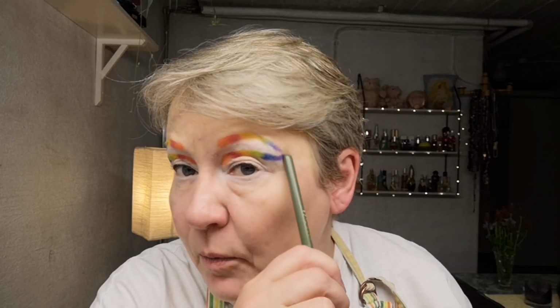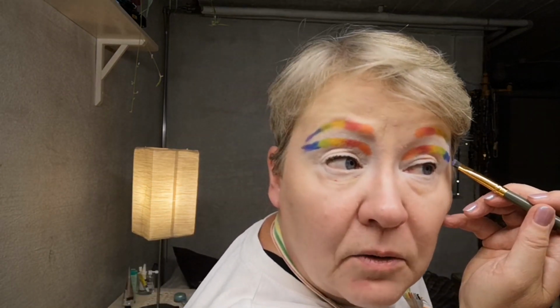Okay, so I will continue with the purple one in that one. I'm not showing you with the colors because I will do it in the end if I can remember. I will drag it down to my lower lash line.